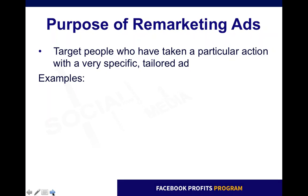If they're coming to my Marathon Girl's Guide to Running a Marathon and they don't opt in to get the free guide, they're going to see an ad saying, "Hey, listen, you didn't grab the guide. Here's why you need to grab the guide," benefit, benefit, benefit, to get them to come back and grab the guide.